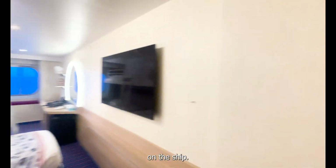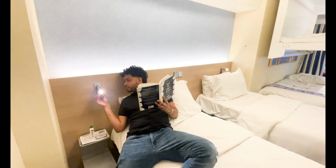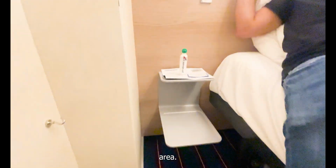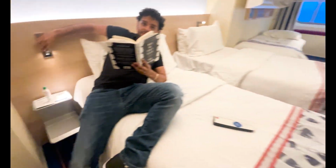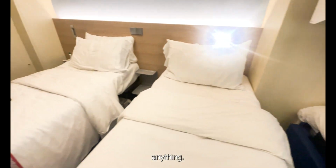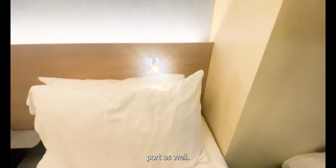Now, let's be honest. You're coming to the room to sleep because you're having fun on the ship. Here we have the first bed. That comes with a light and a USB port right down here as well. Some shelf area. We have a second bed over here in case of anything. Also with a light and a USB port as well.